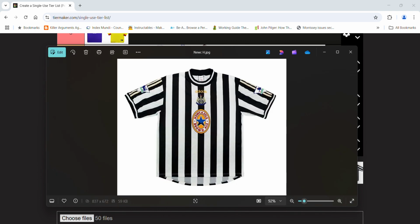Okay, Newcastle. That is a new kit. Stripes a lot thinner than we're accustomed to. Again, not sure. I'm not a huge fan of these style collars with no buttons, laces, or collar to speak of to fold down. Again, it's just sort of a polo neck. Just doesn't do it for me. Quite like the sleeve. Do you know what? The sleeves alone look a lot better than the rest of the shirt.